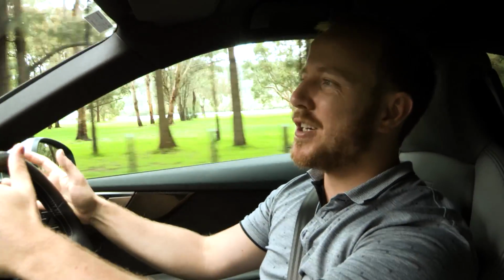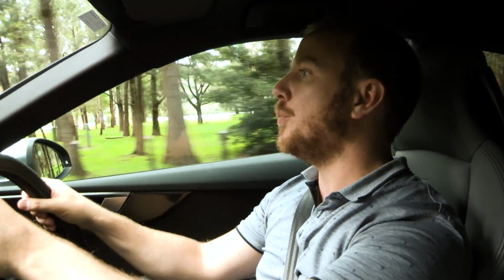Now the suspension is definitely set to a sort of firm sportiness, and it means that imperfections do tend to rattle and bump into the cabin a little bit, but I actually don't mind that. To me, that just makes me feel a little bit more connected to the road below me, and I would rather that than a kind of complete disconnect from the road surface beneath the wheels.